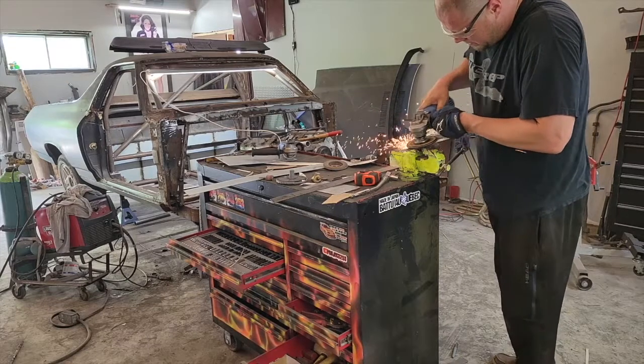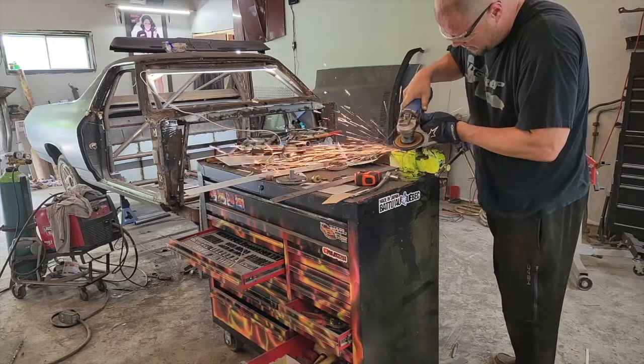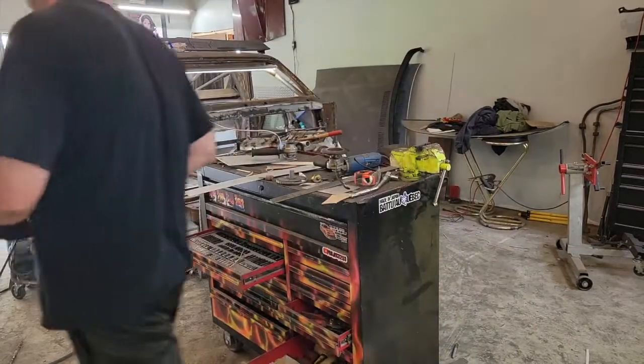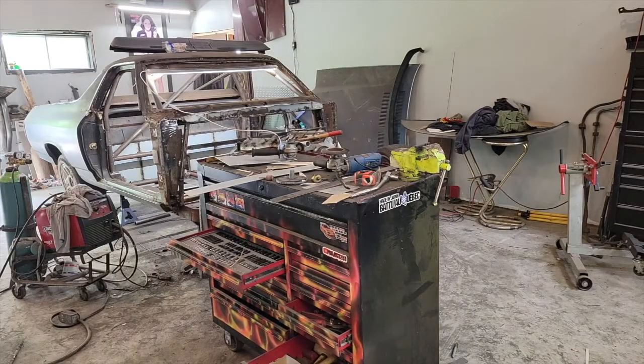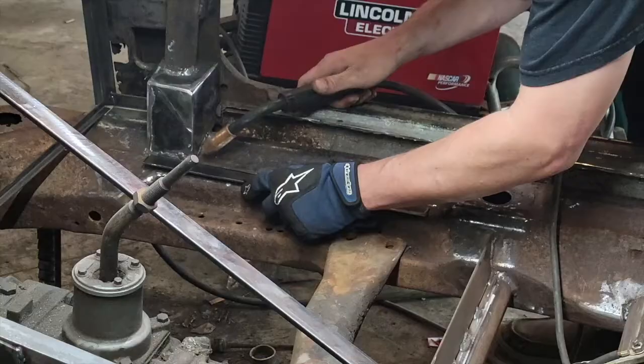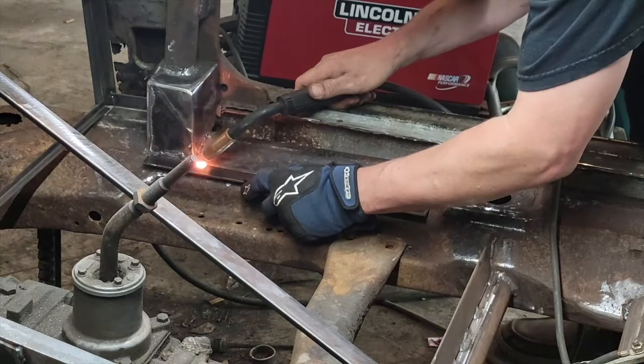And anyways, now my body mount is a couple points mounted onto the roll cage where it sits on the pillars and the B pillars, and then it's going to mount to the A pillars eventually. It mounts all the way down to the floor. But the point is, this is now a unibody car. It's not coming apart anymore.